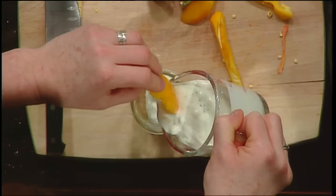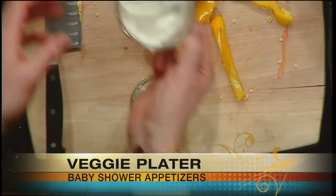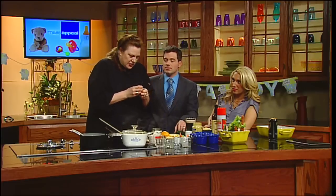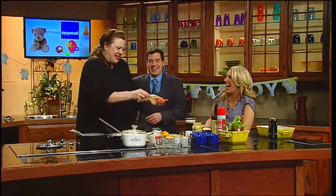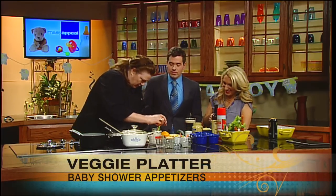So this is the deal. You put whatever your favorite dressing or dip. You could use hummus, you could use whatever you like. Personally, I like the blue cheese because it's individual. You know how some people don't like to do the double dip thing? They get freaked out, like, am I supposed to put it on a plate? Well, with this, you put all your veggies.